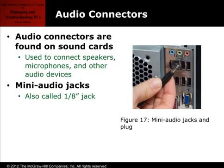Now, audio connectors. You all have headphones. You know what the little 1/8-inch jack, the mini audio jacks are. You know what they look like. They get plugged into the back of the computer. You'll notice that there's always more than one of these in a computer if you look at the back. That's because you have to have one for the speakers or the headphones, and you need one for the microphone and sometimes other audio devices.